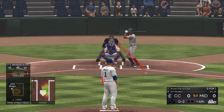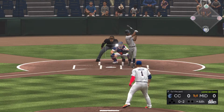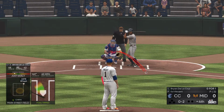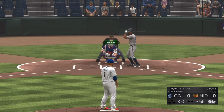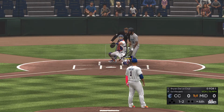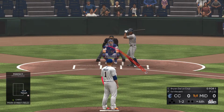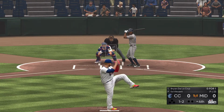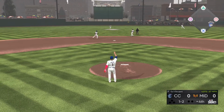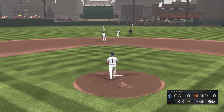Hey, get yourself right here. Let's go. Fouled away. Into the windup, here comes the 0-2 pitch. Nope. Hit in the air to shallow center. Calabwig comes on now, and he has it, one down.